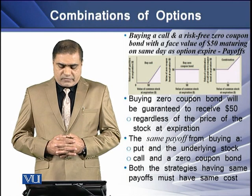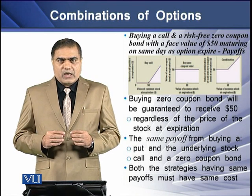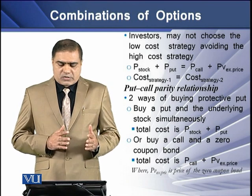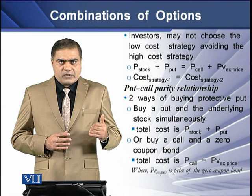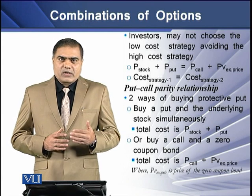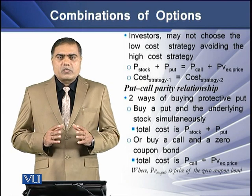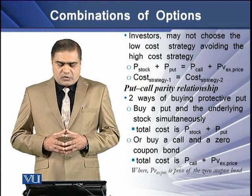Both strategies have the same payoffs, and that is the reason these two strategies are believed to have the same cost. Investors in these situations may not choose the low cost strategy and avoid the high cost strategy, because the first strategy has a cost equal to the cost of the second strategy. In other words, in strategy one we have a stock and the put option. So the price of the stock and the price of the put option under strategy one is equal to the price of the call and the present value of the exercise price under strategy two.